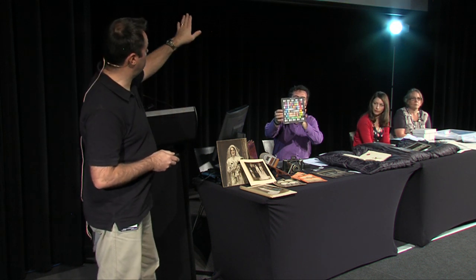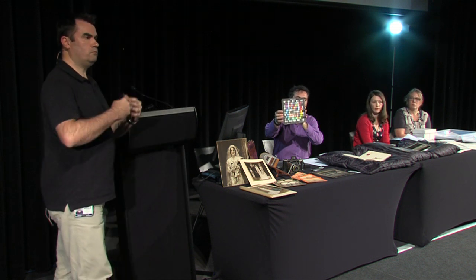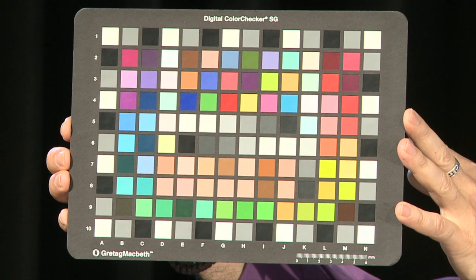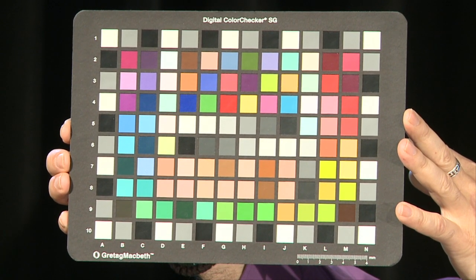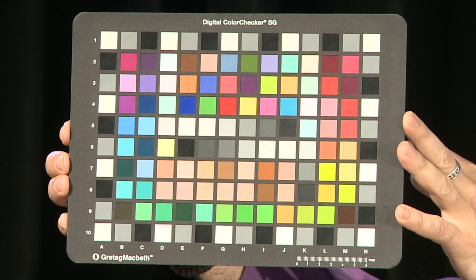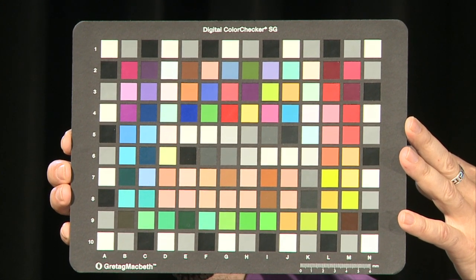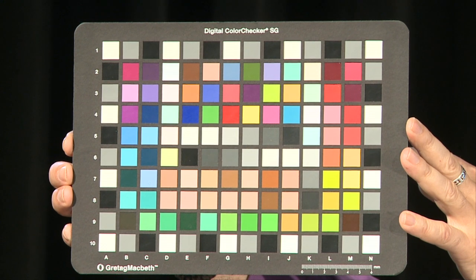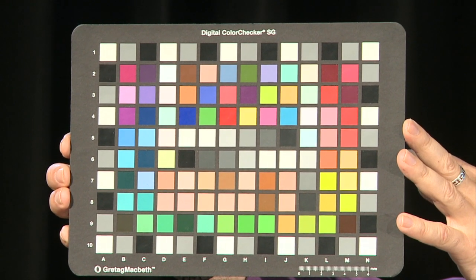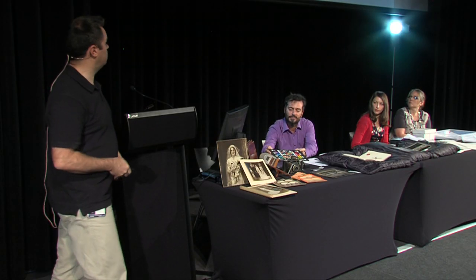So what we do, we have the camera take a photograph of that chart. With profiling software, we see how the camera understands those colours, and we see those variances from the known values that we know to the way that the camera is recording those. And that creates a series of instructions, and that gets locked into what we call a custom camera profile. So we now know that when we take a photograph with that particular camera, if we apply that profile, those colours will lock straight in.